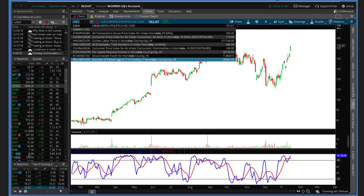Fast stochastics a lot of times is more erratic. They'll give you more false signals, and you could get whipsawed on the fast stochastics. If you're a day trader, you might use fast stochastics, but for the swing trader, I recommend the slow stochastic reading on that. All right, so hopefully it helped you out.